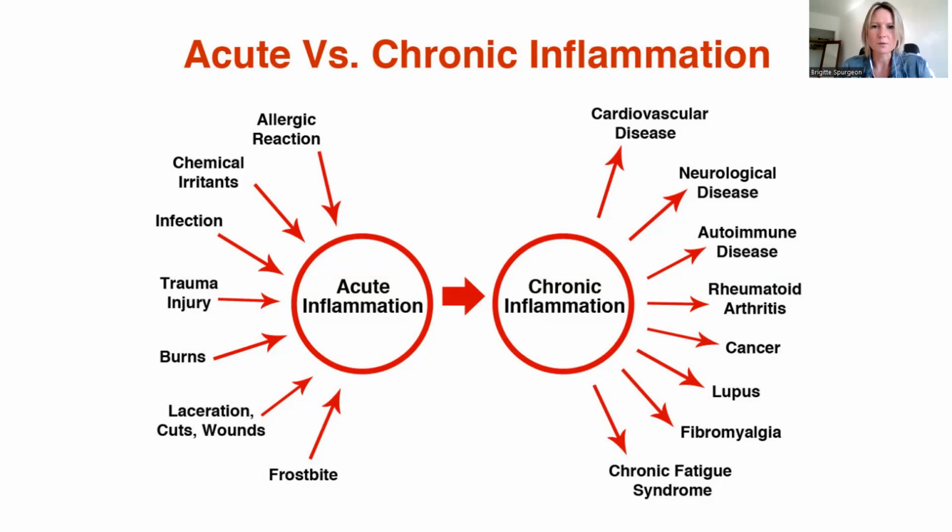So some examples of diseases that result from chronic inflammation would be cardiovascular diseases, neurological diseases, and that also includes depression, anxiety, ADHD, things like that. Autoimmune diseases, which would be like rheumatoid arthritis or lupus or MS, Hashimoto's, celiac disease. Cancer is a result of chronic inflammation. Fibromyalgia, just when someone has this joint and muscle pain. A lot of times it's this unexplained pain that happens everywhere and persists. And then chronic fatigue syndrome.